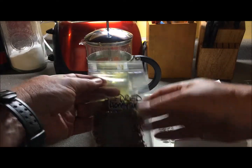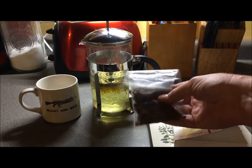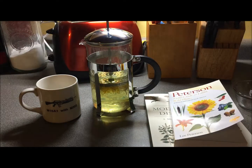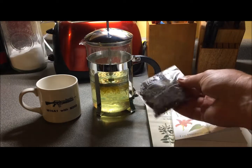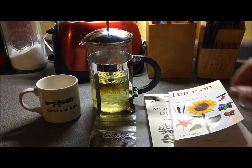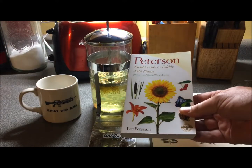So I normally only get 5 sheets at a time, because these flowers really shrink up when you dehydrate them. And you can use these exactly the same way as the fresh flowers. Pour them right in here, let them steep for 10 minutes. It's awesome. So I also want to show you guys a couple of good books.